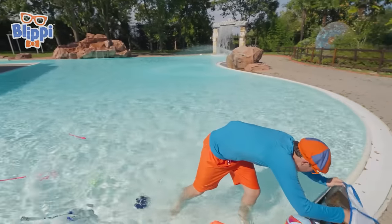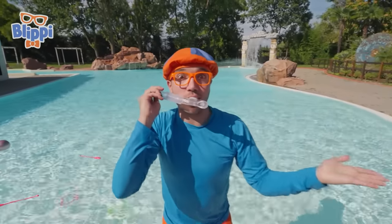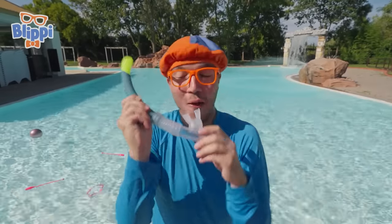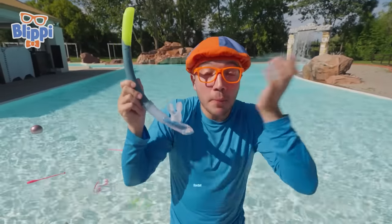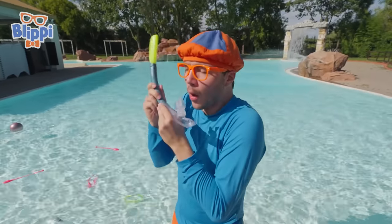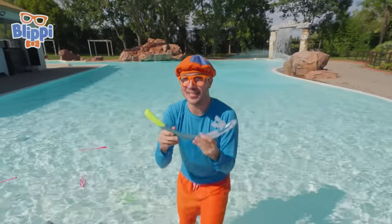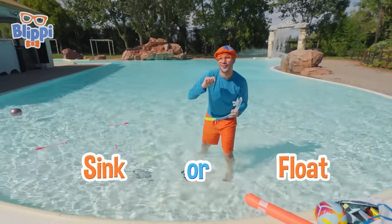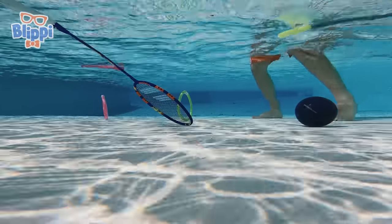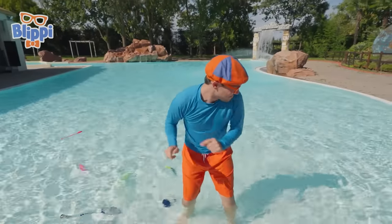Whoa, and look. It's a snorkel. Woo! Yeah, snorkel helps you breathe while you're underwater because of this little top part here. The air goes in, so you can look at what's in the water. Do you think this snorkel will sink or float? Okay, here we go. Woo! Whoa, look, it floats. Yeah, that snorkel is not very dense at all.